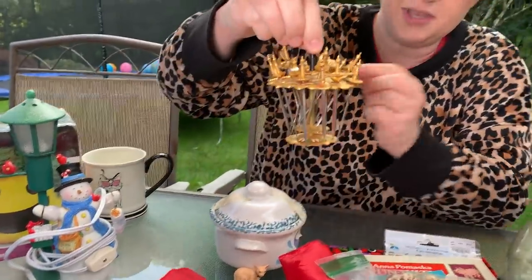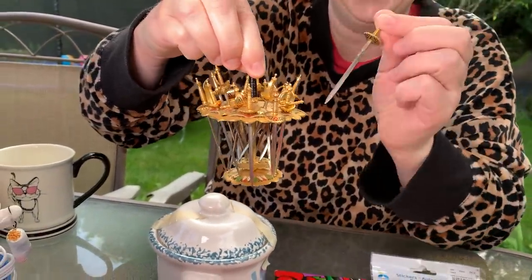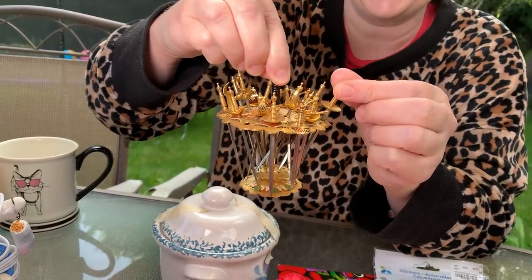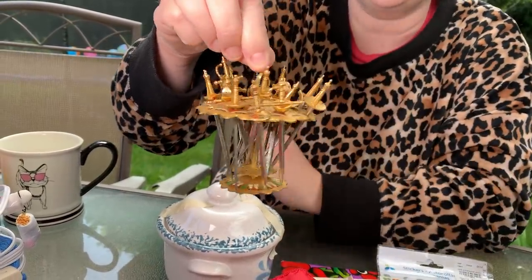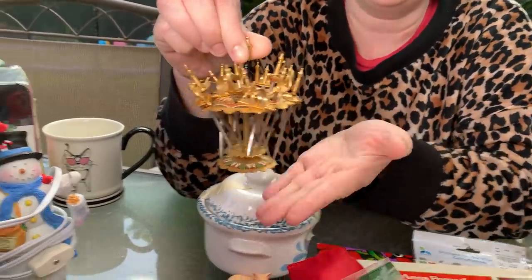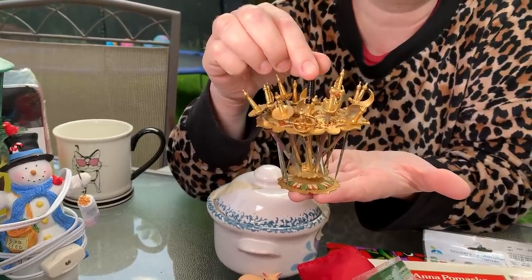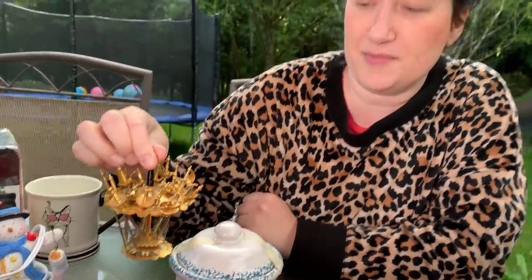And then John found this little sword doohickey. Are these toothpicks? They're for cocktails. Like you stick a nice one in an olive. But they're actual metal and brass swords. They're pretty cool. You have a nice party. And you bring these out for your mid-century medieval party.